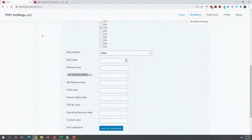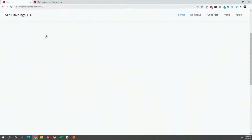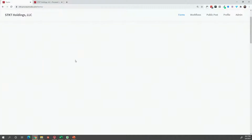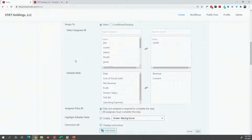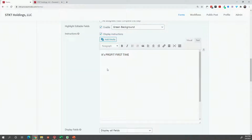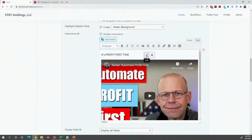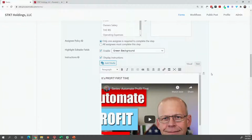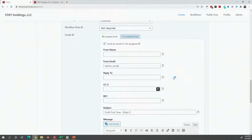So I'm gonna come back to my workflows, and first of all, I'm going to edit this workflow. I'm gonna scroll down here and say, don't give them access to the consent. I just removed the consent box. Only give them access to the revenue one. And then what happened to my video? Well, there's my video. I don't know why my video didn't pop up, but that is the link. Okay, I'm not gonna worry about the video right now. We'll come back to it another time, not now.